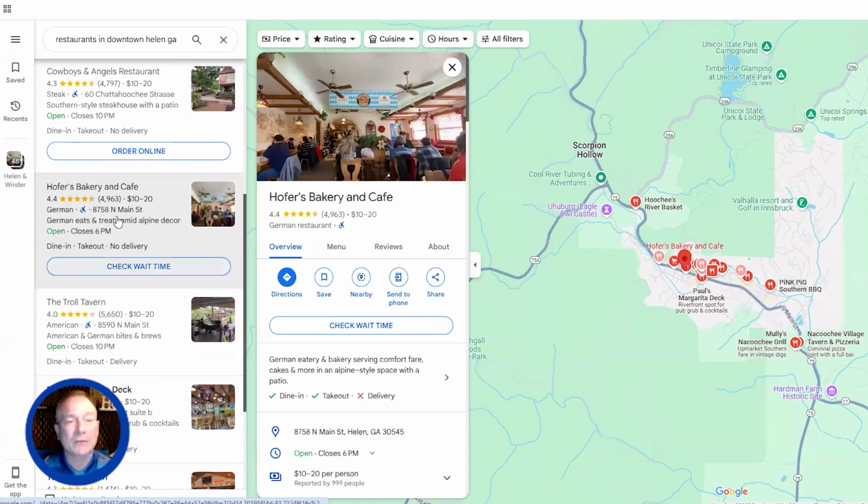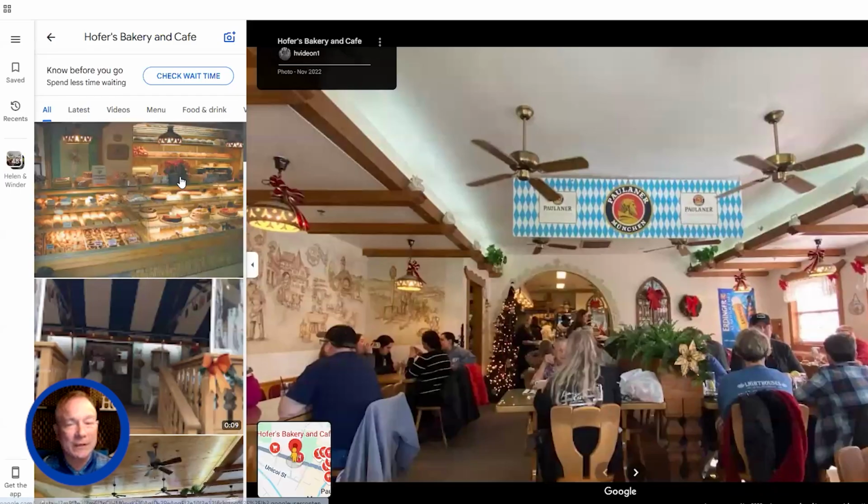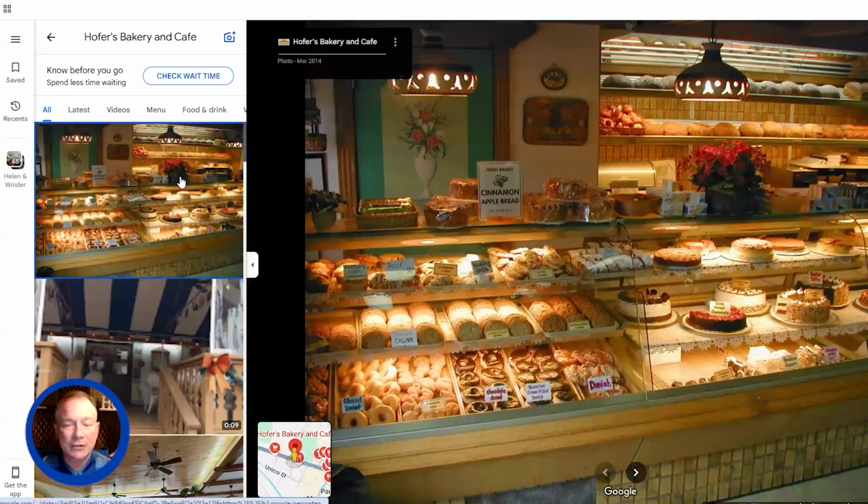This is one of my favorites. This is called Hofer's Bakery Cafe. And the reason why it's my favorite is they offer nice, delicious pastries and bread, and are all cooked European style with some deli sandwiches. So if you've got a sugar tooth like I do, we would definitely encourage you to check Hofer's Cafe here in Helen.